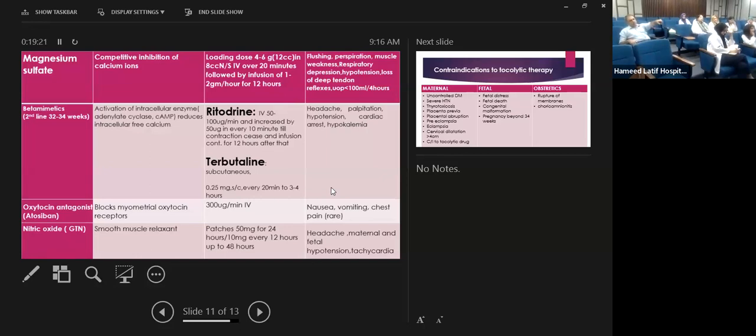Yes. Atosiban, I've used atosiban. You've used it? But it doesn't work. Nitric oxide and all these are now categorized as less effective and not given. So don't worry about them. Don't remember them, just know what they are. A little bit about them is more than enough. So, carry on.